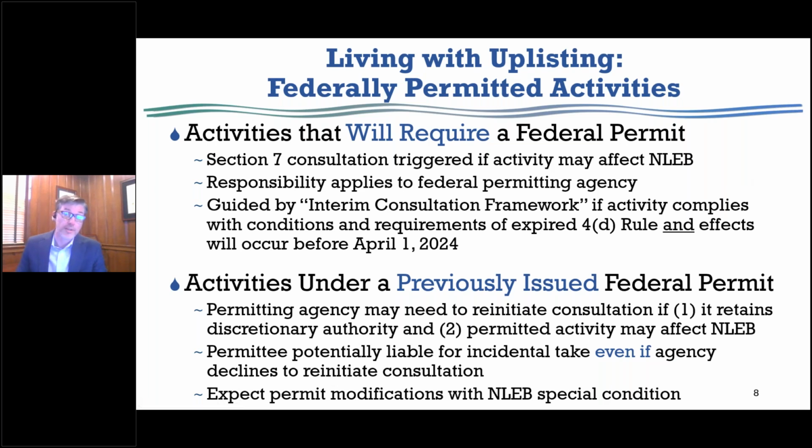Important note for the permittee: that Section 7 obligation is by default on the permitting agency. But if the Corps, for example, hasn't reinitiated consultation, that doesn't mean you have protection for incidental take. Incidental take would still be a violation, even if you have a permit, you were in compliance with the 4(d) rule, and the Corps hasn't reinitiated consultation. We have seen around the country a few examples of permit modifications. The Pittsburgh district, Baltimore district, and Philadelphia district, for example, publicly noticed a new special condition with respect to the northern long-eared bat for nationwide permits.